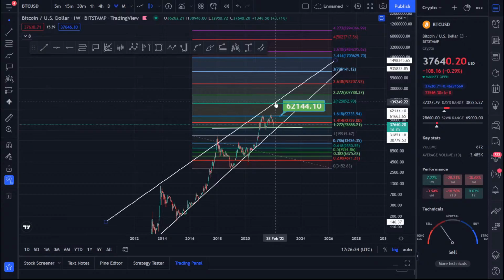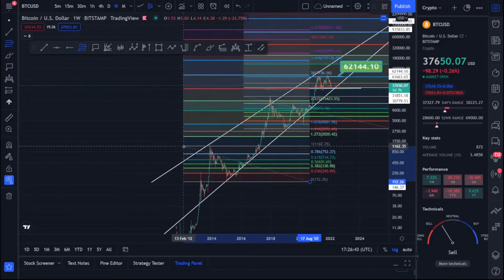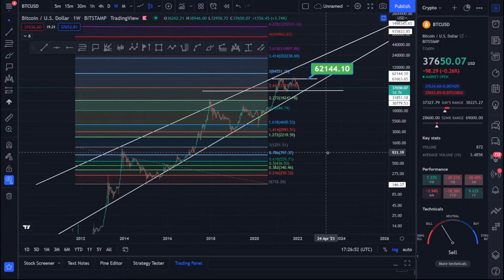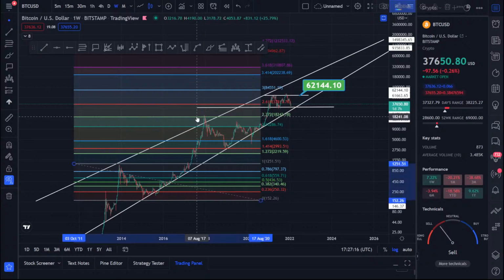But if it goes to 94K, I believe it will have a solid run or a parabolic run towards this resistance. Because you can see here, we measure this move. What happened was the 2 level was the target, okay? But it had this parabolic run up to the next Fibonacci level, and then you can see how many rejection points you got from that 2 level. So same rule is applied right over here.